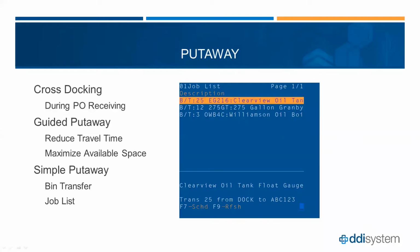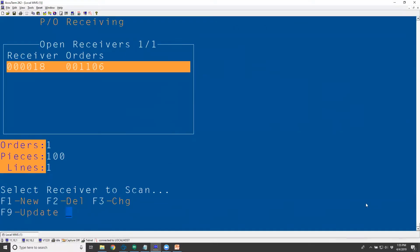As another alternative, though, and probably the most popular method, is what we just call a simple put away, or just a very standard put away, where we bin transfer the inventory one item at a time from the receiving dock onto the shelf. It's a very straightforward process where we scan the item and then we scan the shelf that we put it away to. And I do want to show you what that looks like briefly so you can see it. The picture I have listed on here is of our job list, which is kind of our fail-safe to make sure that nothing got left behind. So let's take a quick look at that.